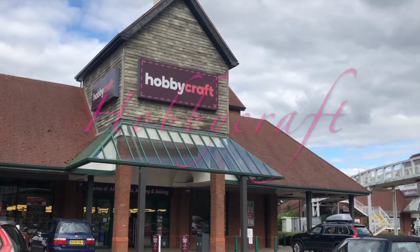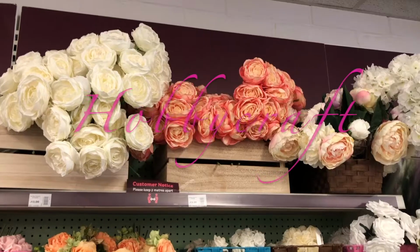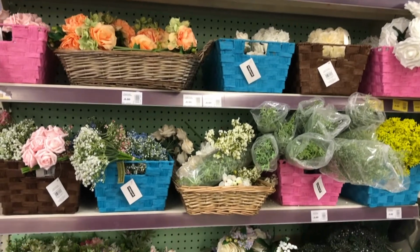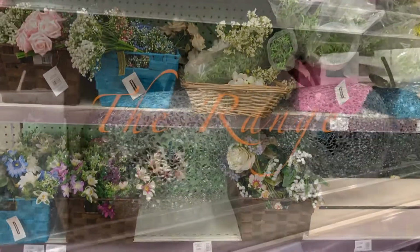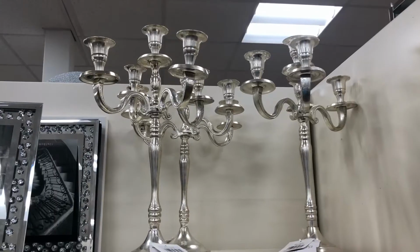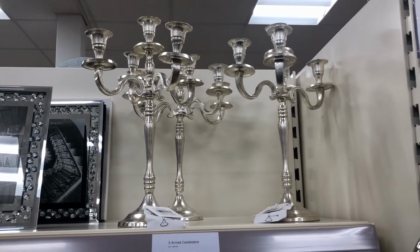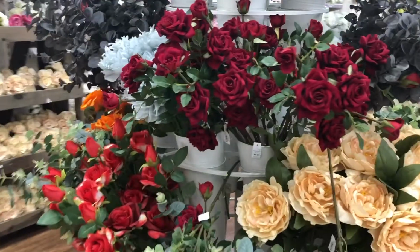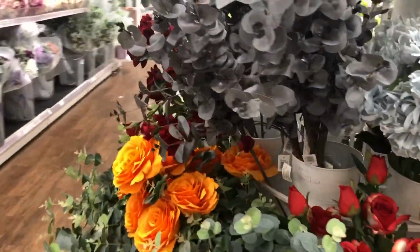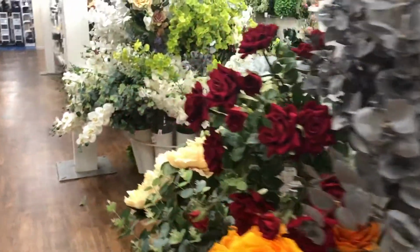So next at Central 6 I headed to Hobbycraft looking for supplies for my autumn wreath. Got some orangey coloured flowers in there. Then a couple of days later I headed to the Range with my dad, again on the hunt for some orangey coloured flowers. Also loved having a look at the homeware section in the Range. Here I am in the flower section, and bingo! I found some gorgeous orange flowers.